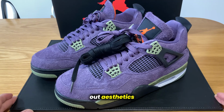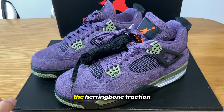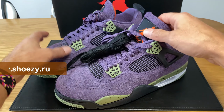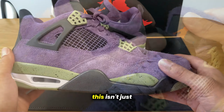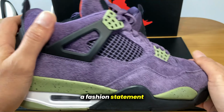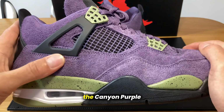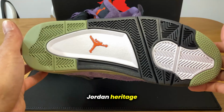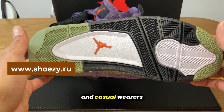Besides the standout aesthetics, these shoes are built for both comfort and street credibility. The herringbone traction outsole gives great grip, while the midsole ensures cushioning for everyday wear. Whether you're hitting the courts or the city, these kicks got you covered. This isn't just a shoe, it's a fashion statement. If you love rocking rare colorways and turning heads, the Canyon Purple is a must-have. It blends iconic Jordan heritage with a rebellious twist, making it a perfect piece for collectors and casual wearers alike.